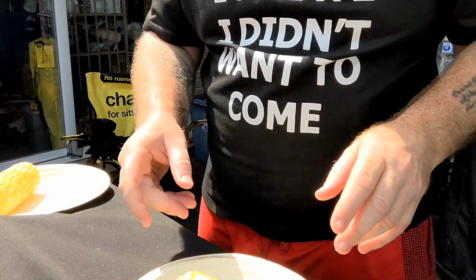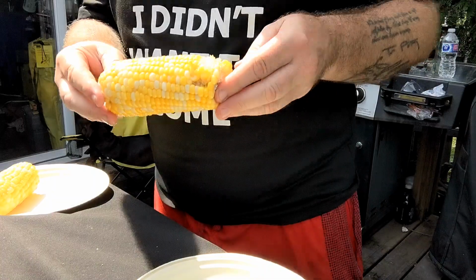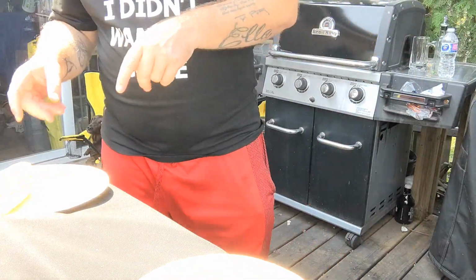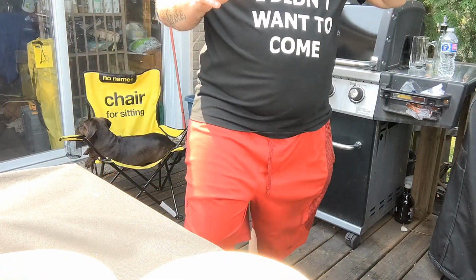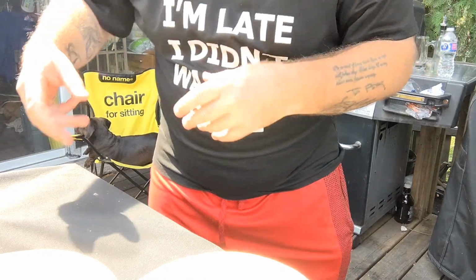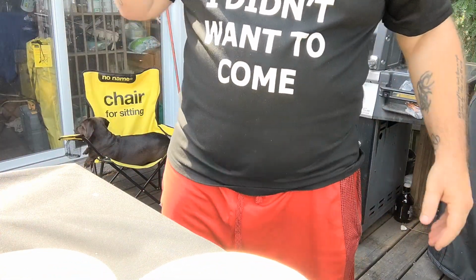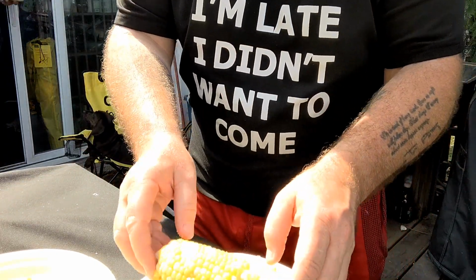Mmm. Nice sweetness to this one. I love peaches and cream. Both of them are peaches and cream. Kernels are a bit smaller on this one than this one, which is weird. If they were on the other side of the road, they're doing something different. But here's this one. That one tastes good. That one's a lot sweeter for some reason. Let's get into this one.